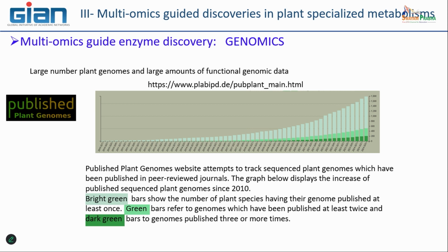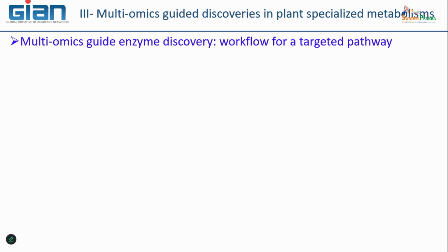This is one of the most complete websites of all the plants that have been sequenced. You can see here that in bright green are the plants whose genome has been sequenced only one time, but you see some have been sequenced twice or more. And this is a very useful website for us to have access to all of this data because it's free access.